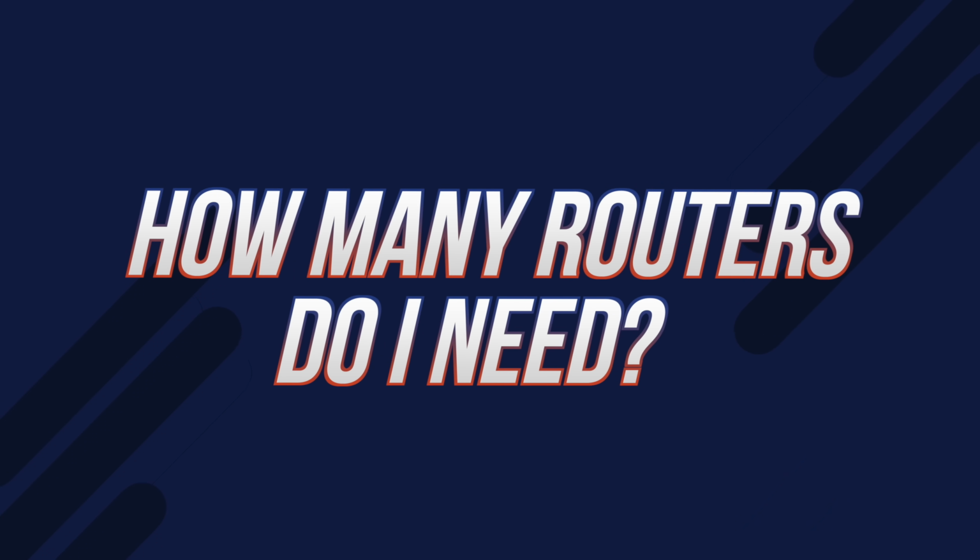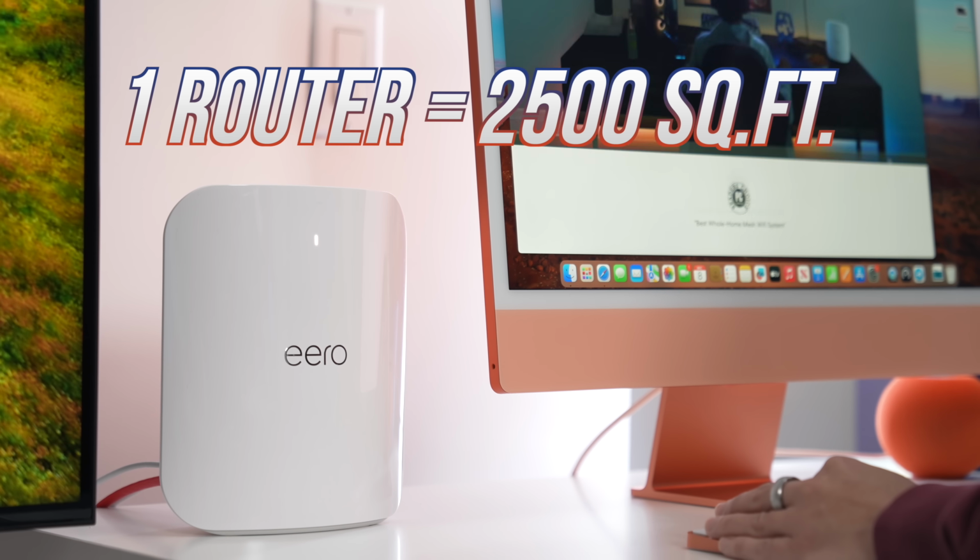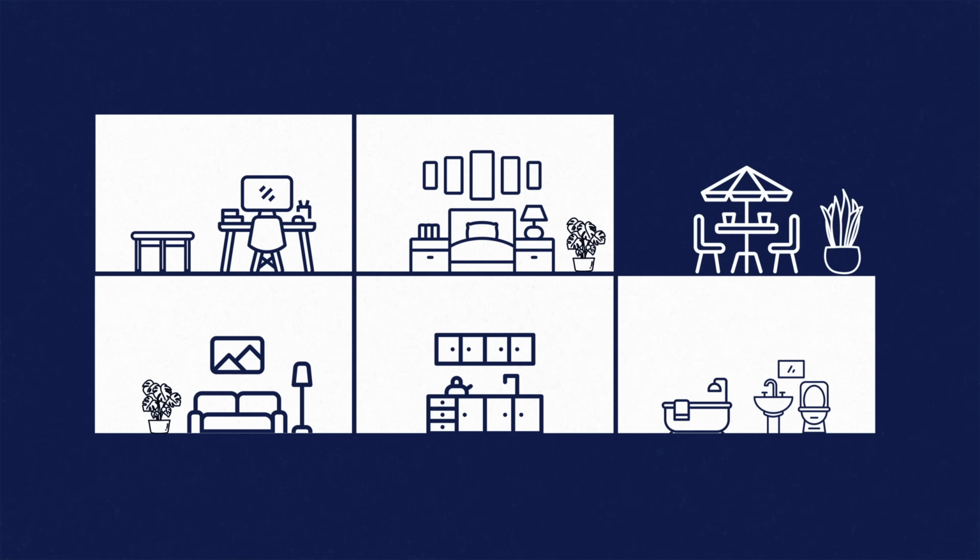How many routers do I need? First thing you need to do is figure out how large is your space. The range of one router is about 2,500 square feet, and there are other factors to take into consideration, like concrete walls, or maybe you live in a 2 or 3-story house. Do the math, and if you need to, sketch out your space.